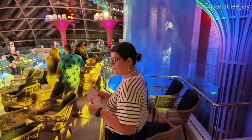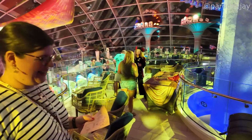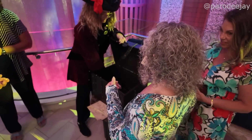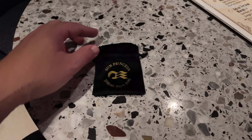We'll back up here to the hangman station because there is the treasure chest. We'll wait till she's free and then we'll claim a prize. Oh, what's in the treasure chest? Well, we have come back out to the bar now for some post-pirate refreshment. So what is this prize?